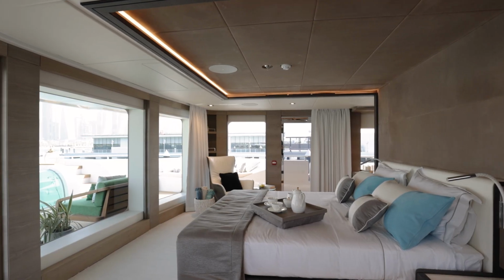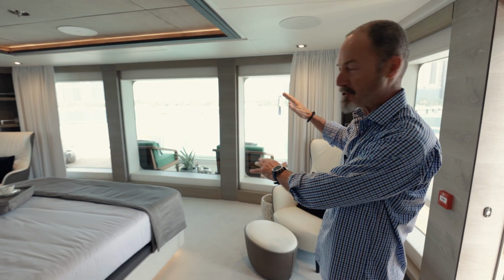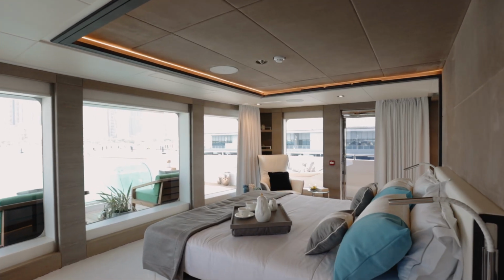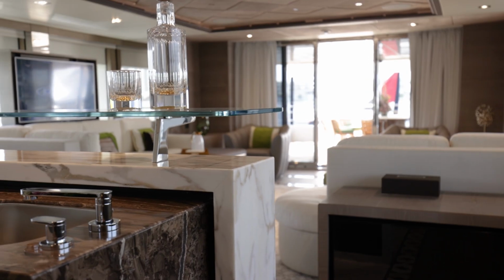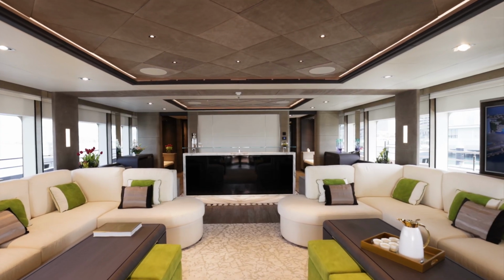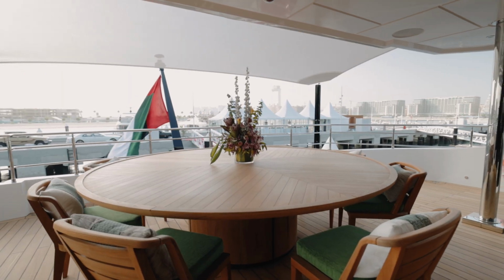2 side doors lead into the master suite proper, which is almost full beam and has spectacular views through these full height windows that seem to wrap around the entire cabin. Further aft you have the Sky Lounge with a big bar unit and cozy seating area, and then of course the open aft deck that's set up for al fresco dining around a circular teak table.